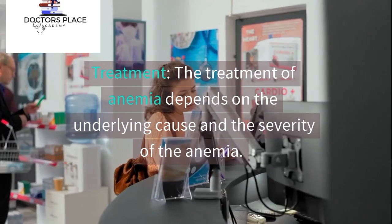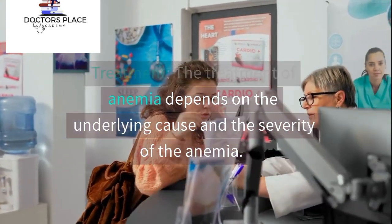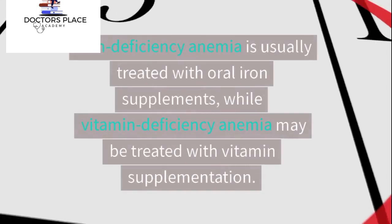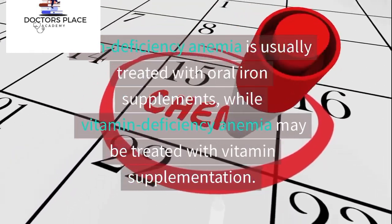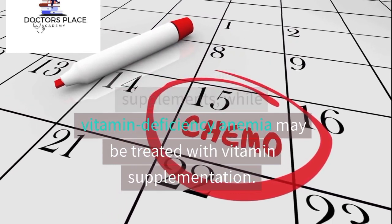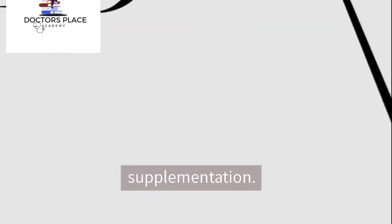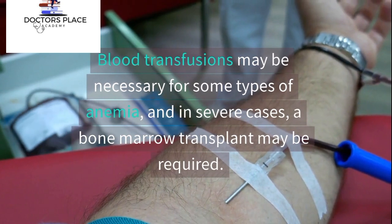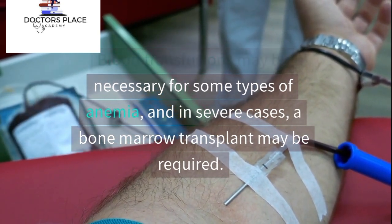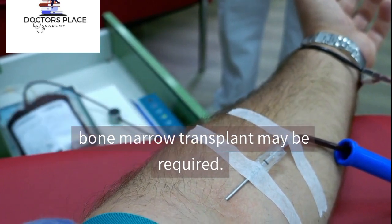Treatment. The treatment of anemia depends on the underlying cause and the severity of the anemia. Iron deficiency anemia is usually treated with oral iron supplements, while vitamin deficiency anemia may be treated with vitamin supplementation. Blood transfusions may be necessary for some types of anemia, and in severe cases, a bone marrow transplant may be required.